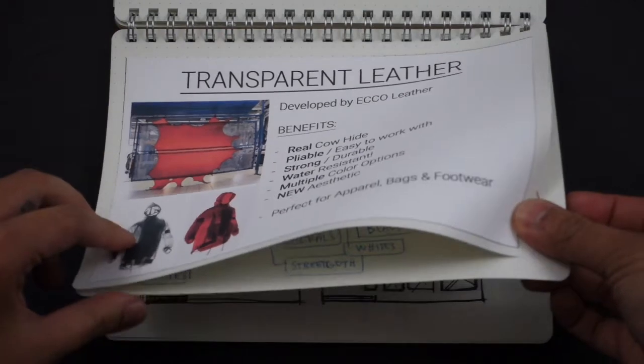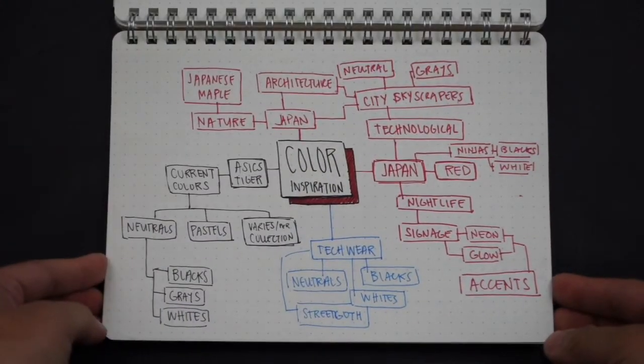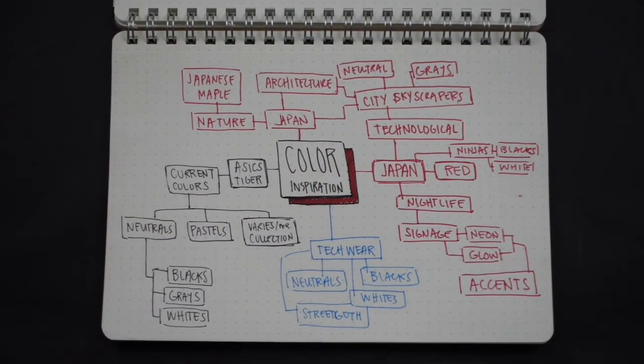For color, I did a mind map, brainstorming ideas regarding the three areas, Asics Tiger, Japan, and techwear. With Japan being a technological country, in the daytime, the cityscapes are dull and neutral colored. This is similar to Asics Tiger's current colorways displayed on their site, showing many neutrals, pastels, and other colors depending on the specific collection. With techwear, you can imagine blacks and whites only.